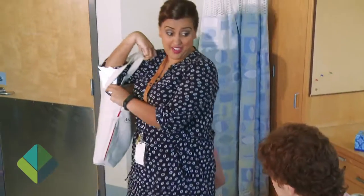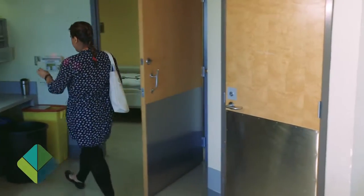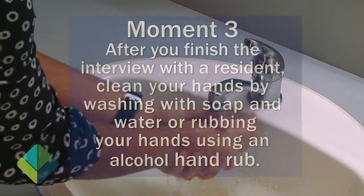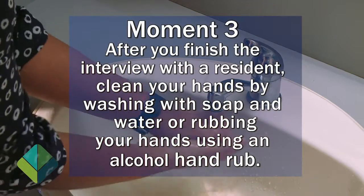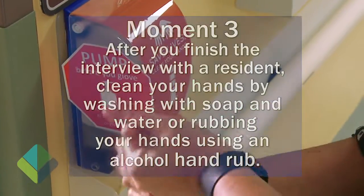Once survey materials are back in your kit bag, thank the resident, dispose of the disinfectant wipes in the nearest garbage can. Clean your hands by washing with soap and water or rubbing your hands using an alcohol hand rub.